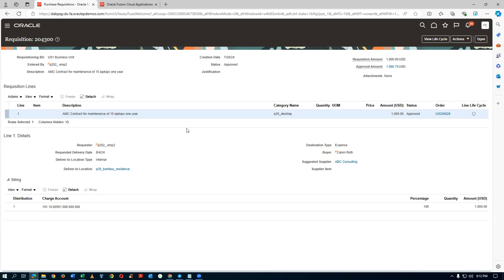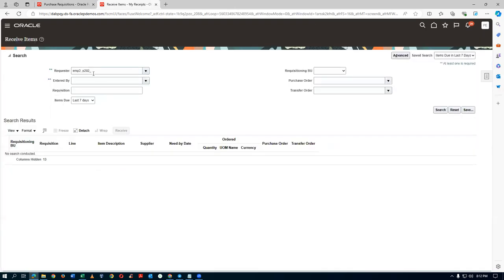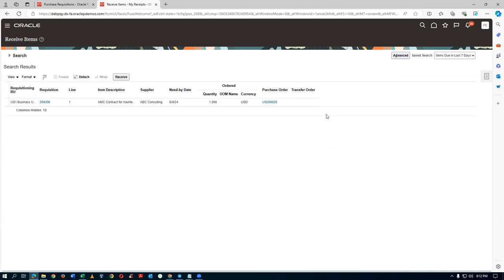The PO will not be coming now. You will not receive it yet. Click on it, go to the main results, and then receive it. For 204300, make it any time, and then do it. You will receive it. That's it. Click on receive, and then complete the receipt.